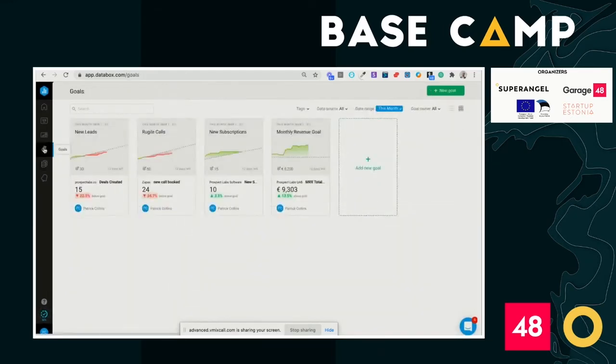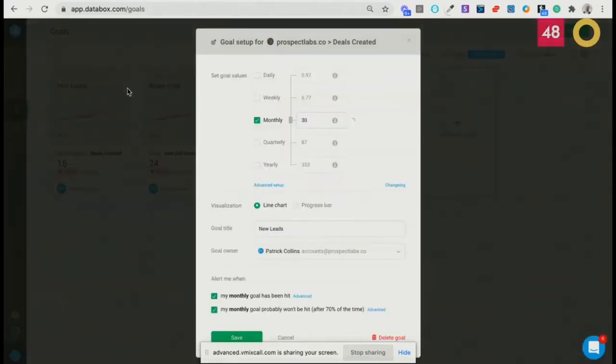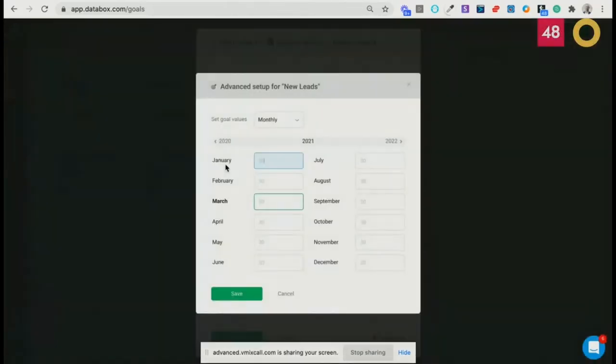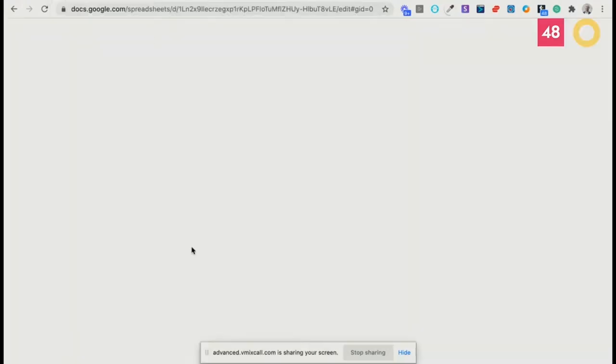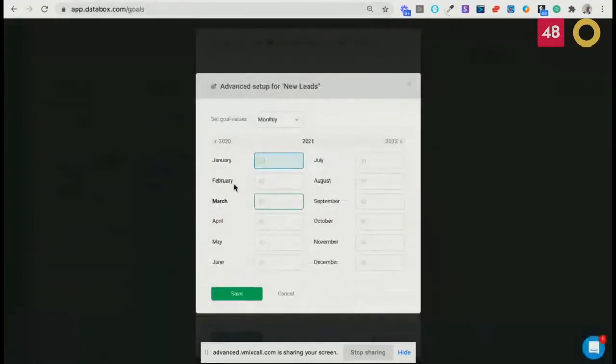And then I set goals. And as you can see here, you can set goals for new leads. So if you think about new leads, trying to say, how many leads do I want to set up? And you'll say 30 or 40 or 50 or whatever it may be. So if you think about going back to the spreadsheet here, we're saying leads, 22 a month, but you might scale that up. So in here, this is where you add the leads on a monthly basis.